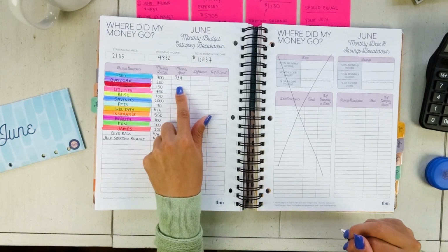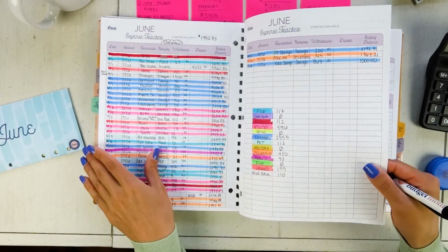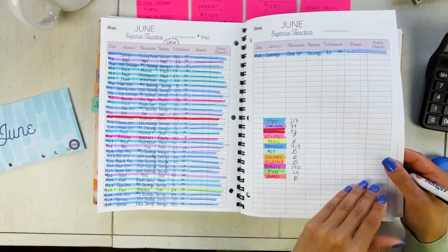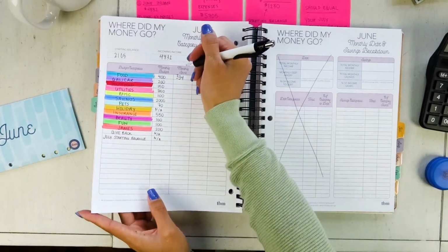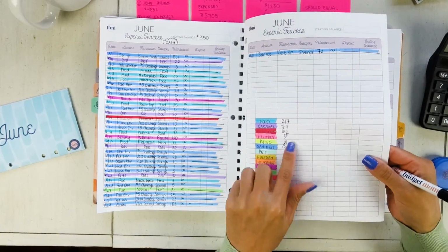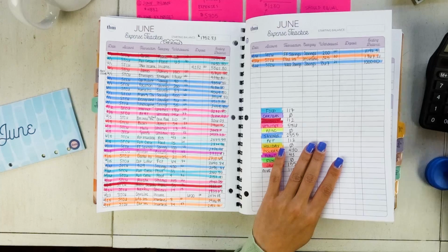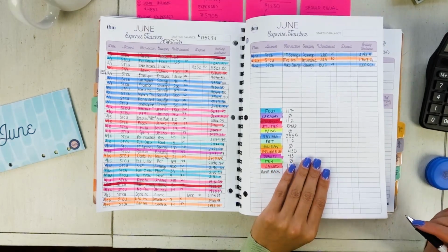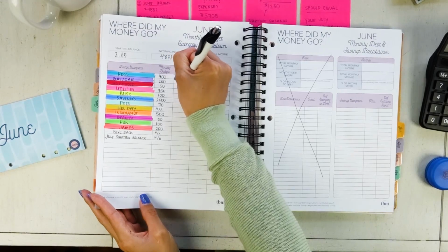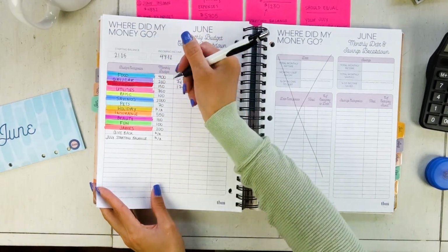So gas and car, if you look at, and you might want to just put a placeholder here so you can flip back easily. So checking account, I did 0 for my gas and car, which means that I did $74 total for gas and car. Household, $62 in cash and $112 in checking, which gives me $174 for household. And you want to do that all the way down, so I'm going to do that very quickly.